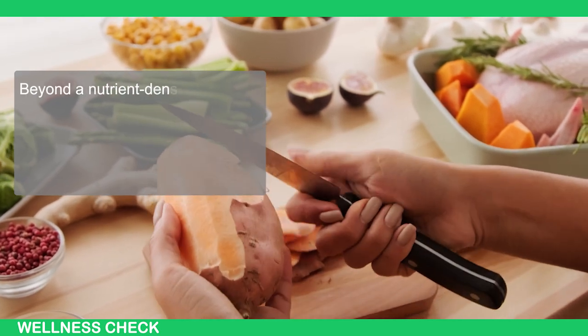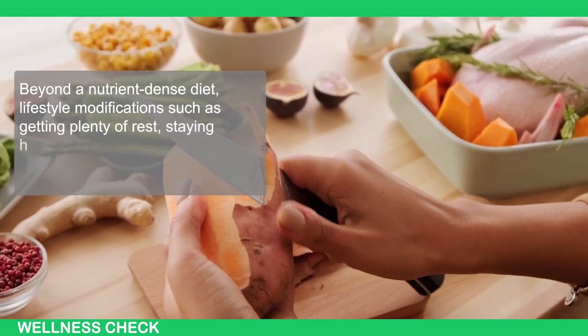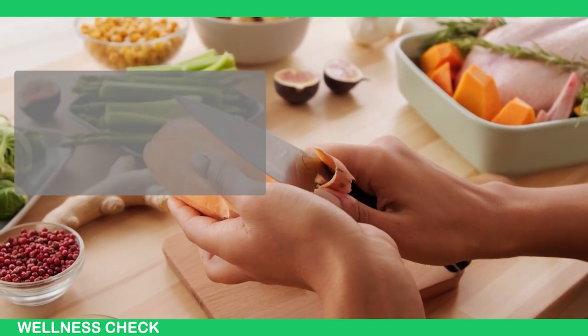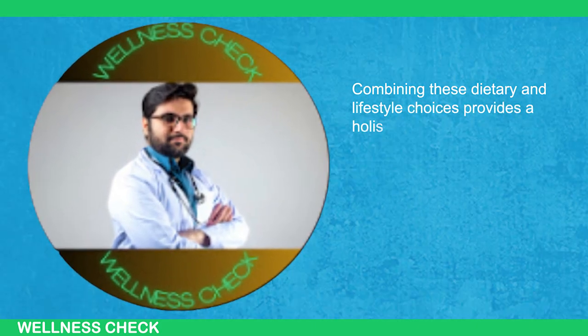Beyond a nutrient-dense diet, lifestyle modifications such as getting plenty of rest, staying hydrated, refraining from smoking, and avoiding alcohol are crucial for promoting optimal and swift healing. Combining these dietary and lifestyle choices provides a holistic approach to recovery after surgery or illness.